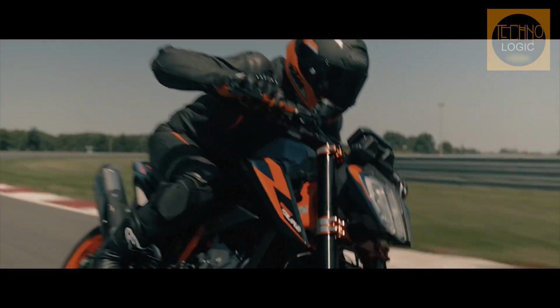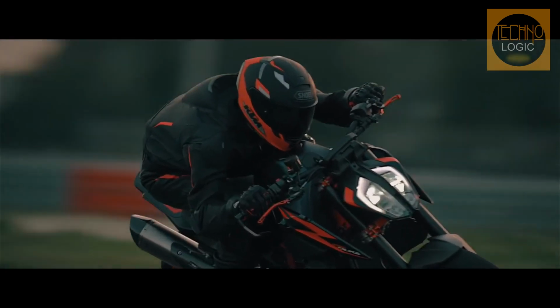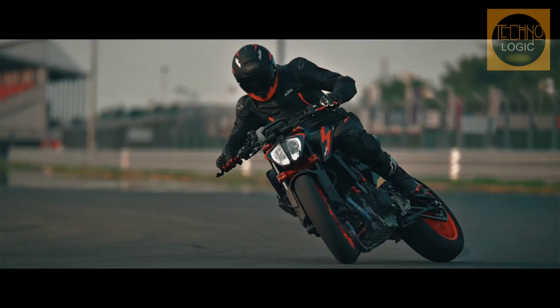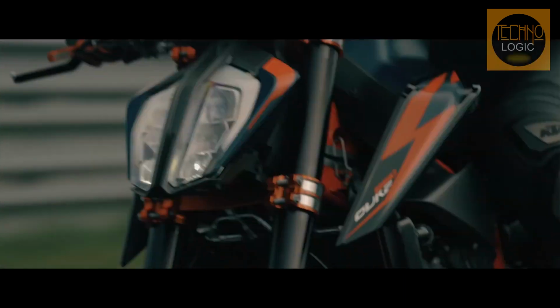At KTM, electronic rider aids are a way to provide more control, performance and fun. Riders can choose from 4 ride modes, namely Sport for more aggressive riding, Street for comfortable urban riding, Rain for when things get a little slippery, and the ultimate attack mode, Track.